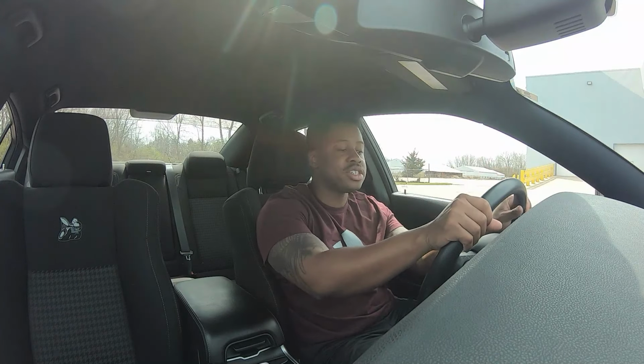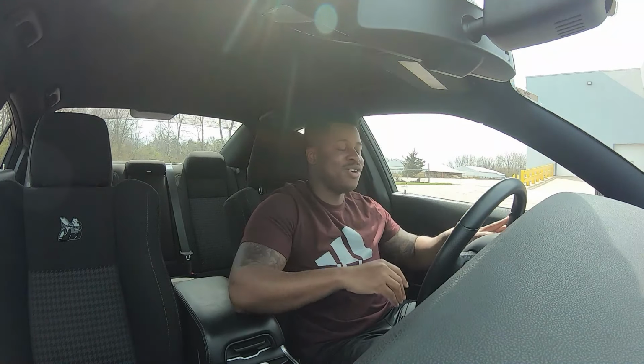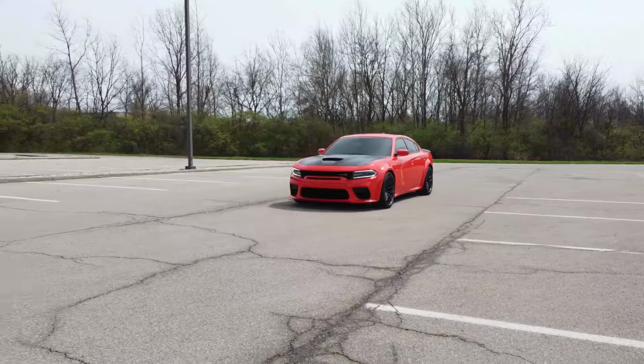Damn. Hey guys, welcome to another episode of LJ's Garage. I am sitting in a 2021 Dodge Charger Scat Pack. This is the one with the 6.4 liter V8. And man, oh man, oh man. If you know me, I'm a big Mopar fan.